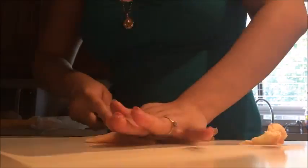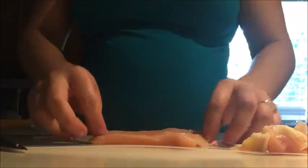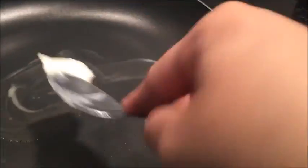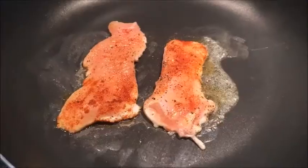Okay, so for lunch I just had a sandwich. So I began by cutting up a French bread and then cooking up the chicken breast. So I just sliced up a chicken breast and seasoned it with some salt, pepper, and some chili powder. And then meanwhile that was getting ready, I set up a pan and added some butter so it could heat up. And once that was heated up pretty well, I just added the chicken breast and let them cook.